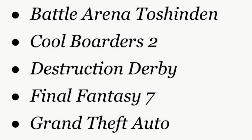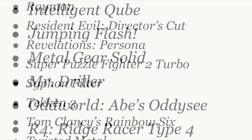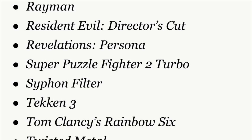And without further ado, let's actually go through the list of the official 20 games that come with the PlayStation Classic, just in case you guys don't already know, all right? So let's start with the first 5. It's going to be Battle Arena Toshinden, Cool Boarders 2, Destruction Derby, Final Fantasy VII, Grand Theft Auto. And next we have Intelligent Qube, Jumping Flash, Metal Gear Solid, Mr. Driller, Oddworld: Abe's Odyssey, Ridge Racer Type 4. And the last list of games, guys, is included right here. Rayman, Resident Evil Director's Cut, Revelations: Persona, Super Puzzle Fighter II Turbo, Syphon Filter, Tekken 3, Tom Clancy's Rainbow Six, Twisted Metal, and Wild Arms.